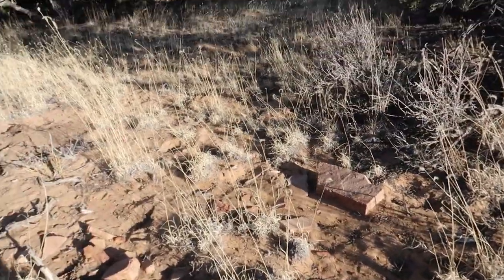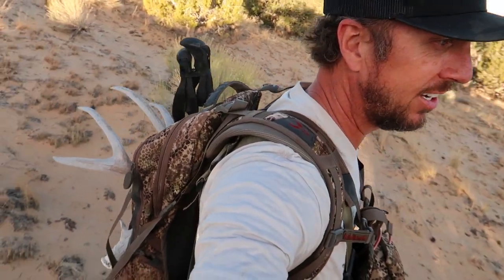Nice. Finally! Yes. Okay, I got a decent shed. I can't tell if it's gonna be old. It's definitely white, but I don't know if it's gonna be a chocker or if it's gonna be a year or two or three old. So far, all I've found are sheds like this one on my back, where it feels like they're hundreds of years old. So I gotta go get this thing, see what we got.